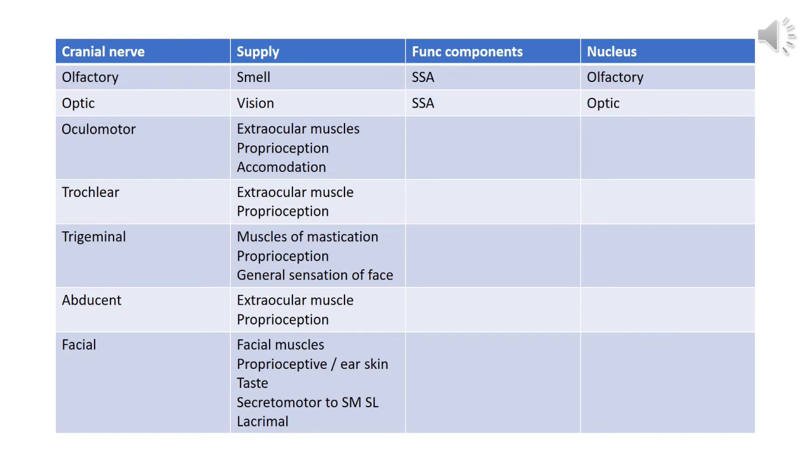Next, oculomotor nerve. We know it is motor supply to extraocular muscles. So obviously efferent. Extraocular muscles come from somatomeres. So general somatic efferent. It also carries proprioceptive fibers from those muscles. Proprioception we already saw, it is general somatic afferent.